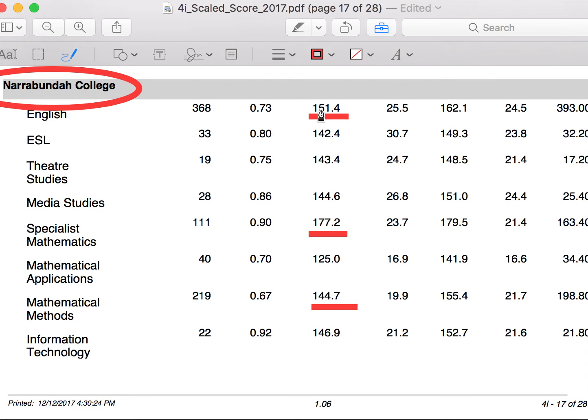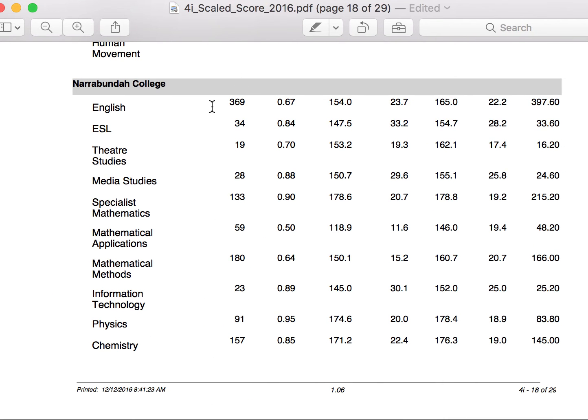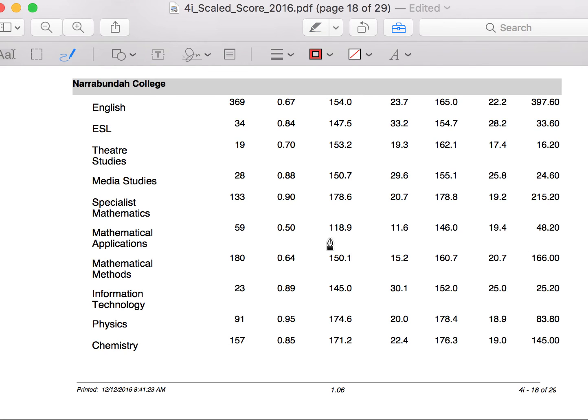However, we can look at the 2016 scores, because every single year is different. So this is 2017. Now let's look at 2016. In 2016, again at Narbonne College, specialist math is now 178. Although it's different, there is not a big difference. English last year, in 2017, was 151, and now it's 154. So you can see it's roughly the same. And physics and chemistry are again above 170, super high scaled scores.